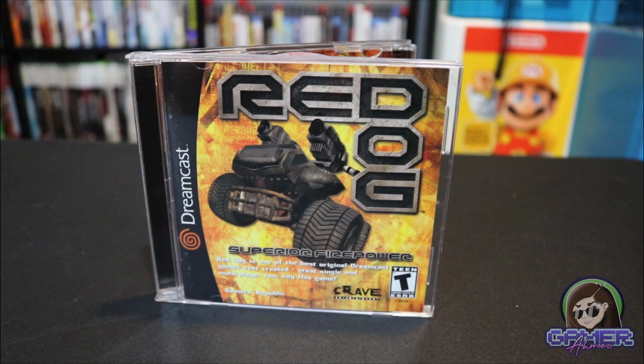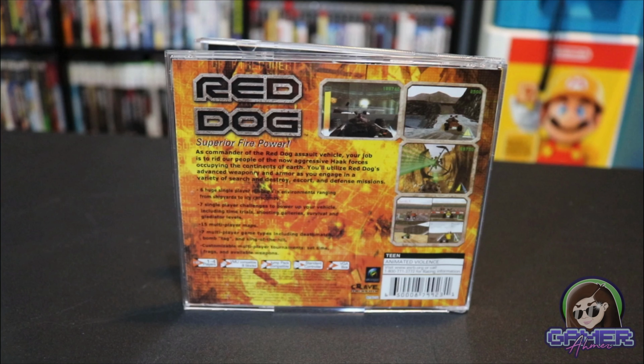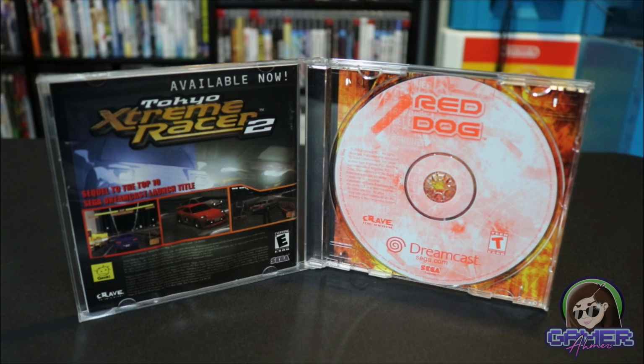So here we have this Dreamcast game. This is called Red Dog, and it says Superior Firepower. Red Dog is one of the best original Dreamcast games ever created. Great single and multiplayer fun. Buy this game. So this actually looks really cool.